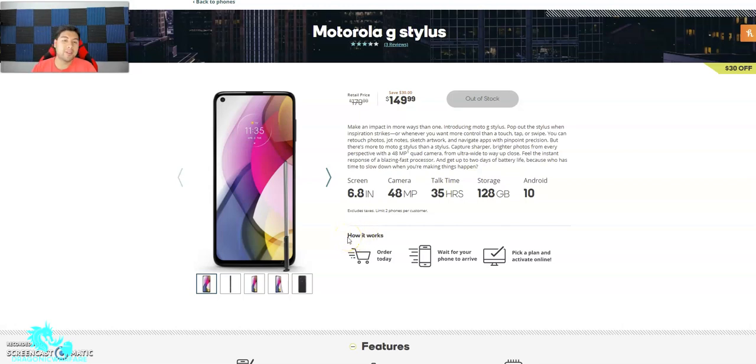Pretty cool. So it says, make an impact in more ways than one. Introducing Moto G Stylus. Pop out the stylus when inspiration strikes or whenever you want more control than a touch, tap, or swipe. So it's pretty good. Like I said, these are always budget friendly. The Note series, if you want to buy, $1,000 or $1,200, a Note series phone from Samsung, then you probably want to go with a budget LG Stylo or the Moto G Stylus. So this is just the budget friendly side of it.